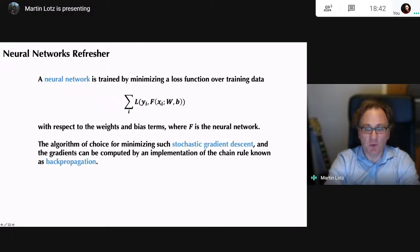But the idea is, if you have training data, if you have inputs and outputs, and you have a loss function, for example, cross entropy, then you can determine optimal weights that fit this data, and you can then use this to make predictions. Okay.